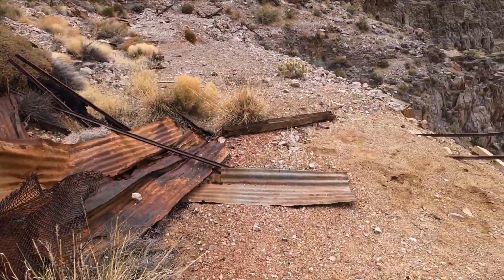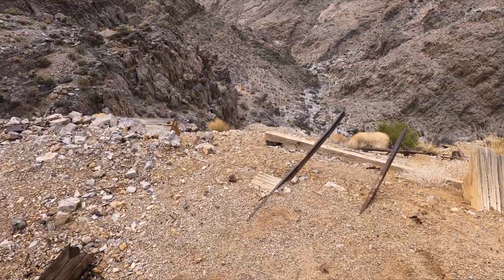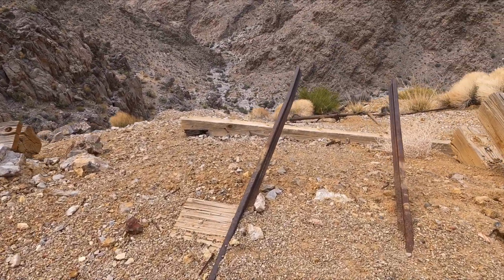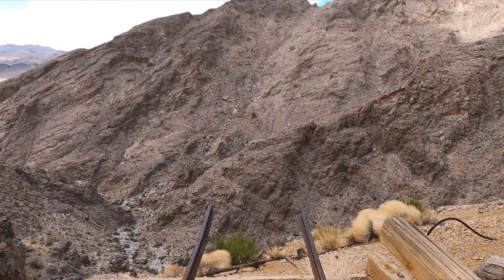And let's check out over this way. Oh, that is really cool. Look at that. We got rail going right off the edge of the cliff. Sick.